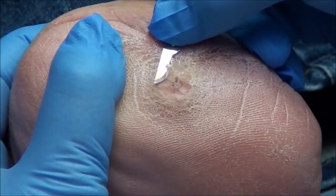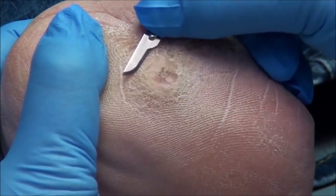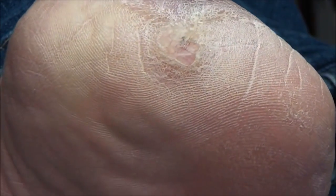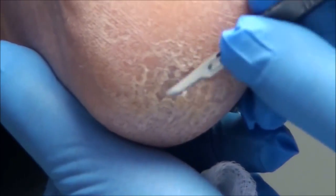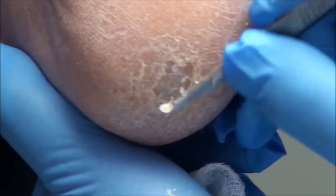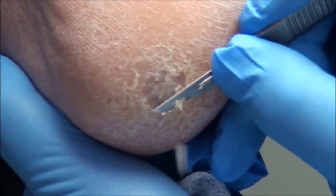And so it's a simple trimming of the calluses. And right now she's coming in every other week for this. And each one of these wounds took over a year to heal. So we do not want to let them open again.